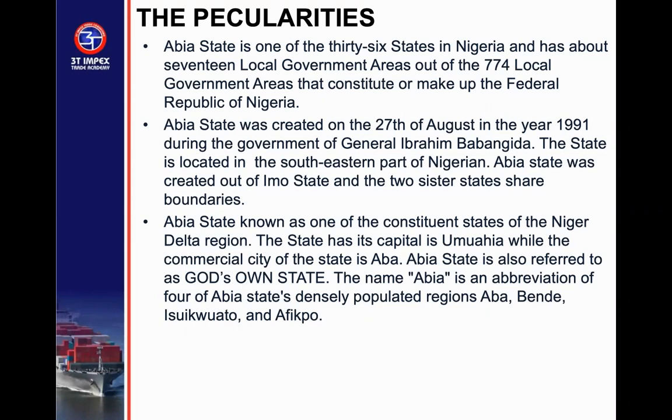So how come Umuahia got the capital? It must have been politics. Apparently, Umuahia is not among the parts of the state that are well populated. But Umuahia got the capital.